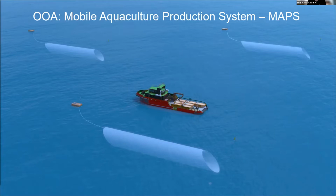The mobility aspect's an interesting one. We see there's a lot of advantages there, and one of them is around resilience, and not only resilience to potentially climate change, so you can move these systems to where the fish will be at their best as far as temperature goes. It also potentially opens up opportunities for species diversification. It also opens up opportunities for biosecurity too.